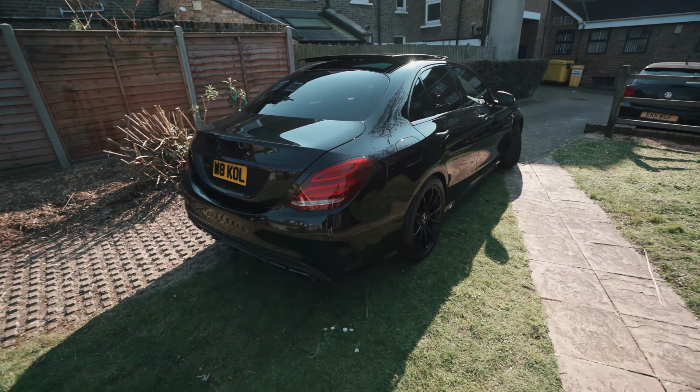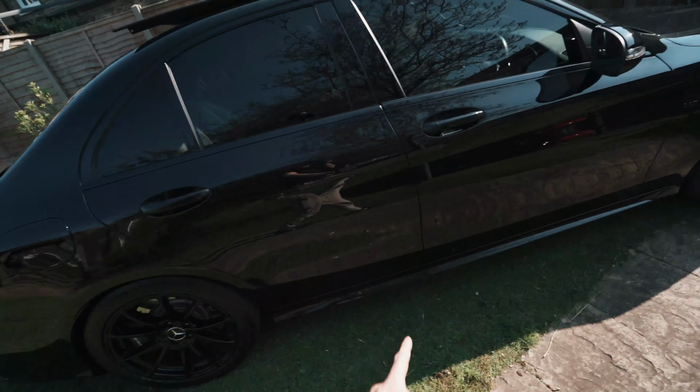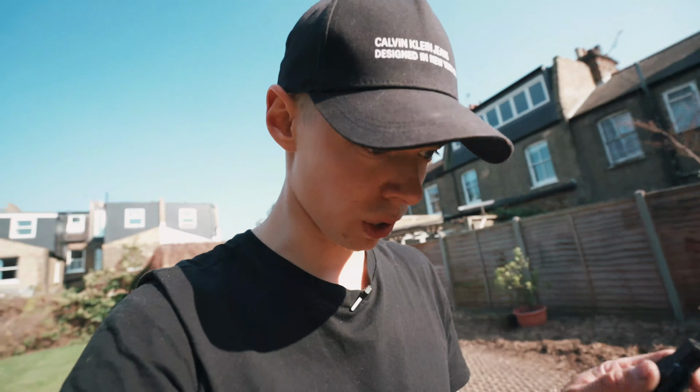The same applies to the rest of the car. The boot stays locked. The filler cap, however, stays open. So that's a convenient feature. Feature number 2 with the key is also a security measure.